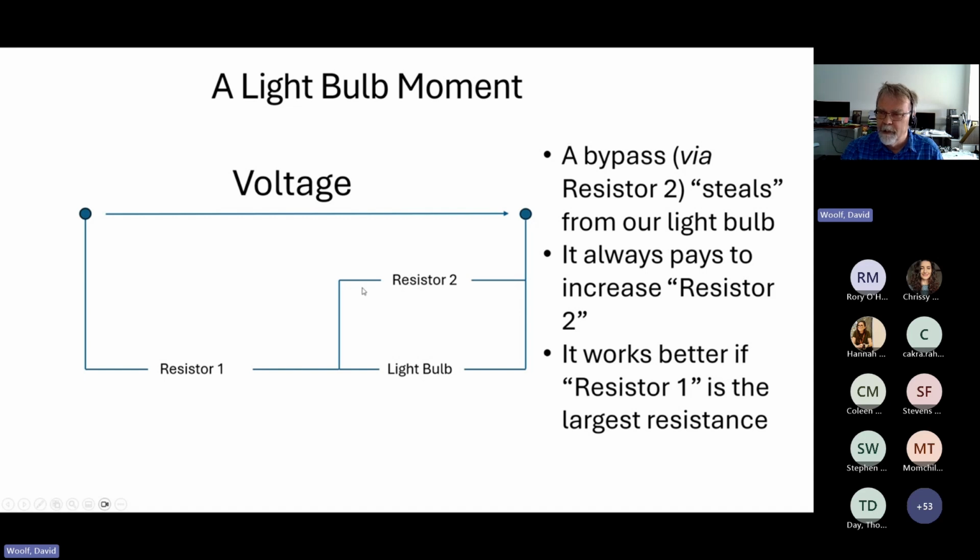To stop that happening, it's always a good idea to increase the resistance of resistor 2, and that works even better if there's plenty of resistance in series. And so this is basically what we're doing with a little bit more complexity when we think about tidal flows in a channel. Instead of trying to light a light bulb, we're trying to get as much flow through a turbine as possible. And in order to do that, we're going to try and fill any bypasses with a higher resistance, because that will help.